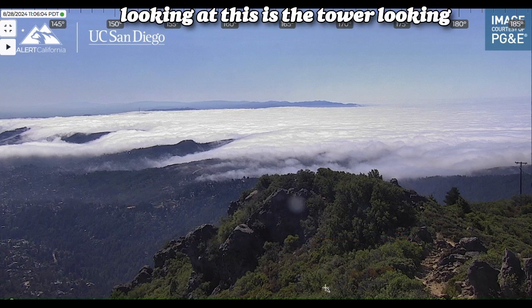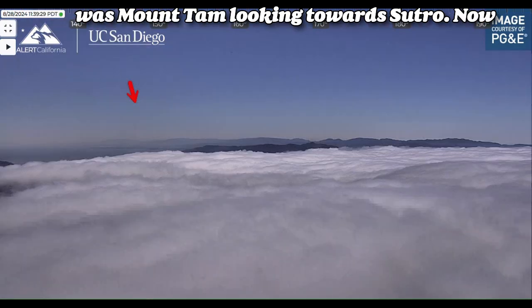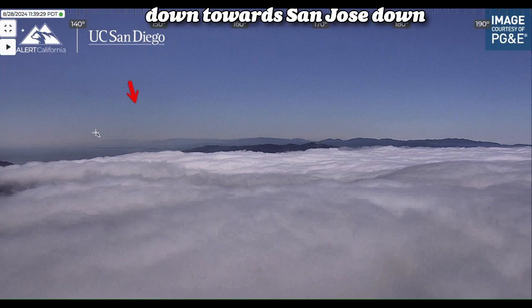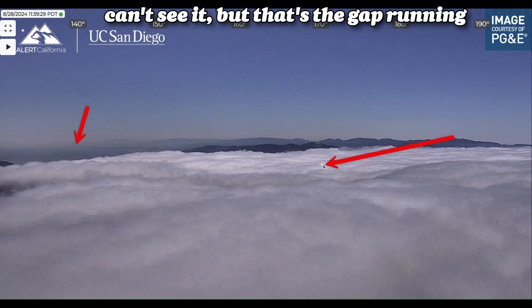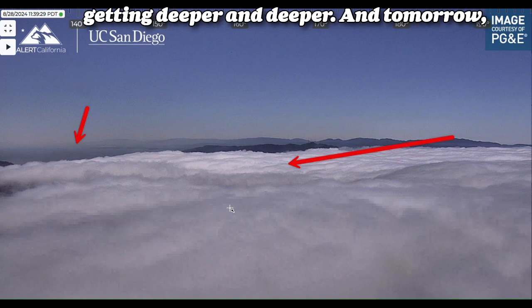Okay, so we're looking at, this is the tower looking towards Sutro. Now we can go down, that was Mount Tam looking towards Sutro. Now we can go to Sutro and look further south down towards San Jose, down here. You can see San Bruno Gap. You can't see it, but that's the gap running down to the airport. Fog spilling in, getting deeper and deeper.